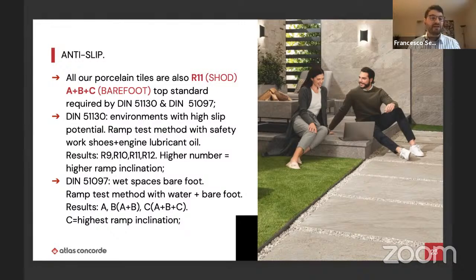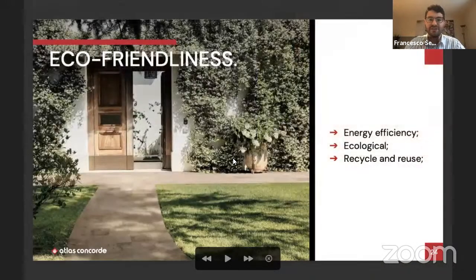Testing the barefoot, we have the DIN 51097, which tests wet spaces. The test is carried out barefoot and the surface is wet with water. The idea is the same: the ramp goes up, and when the technician slides, you have the reading of the inclination and the result. Going from A to B to C, the certification gets higher, so C is the highest you can get. And for outdoor tiles, again, R11, C is what you're looking for as an anti-slip certification.